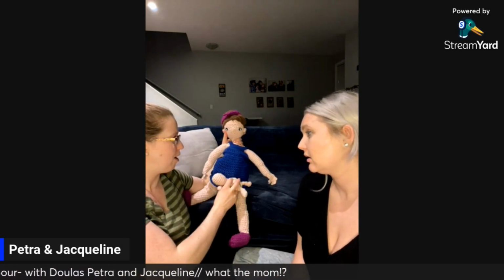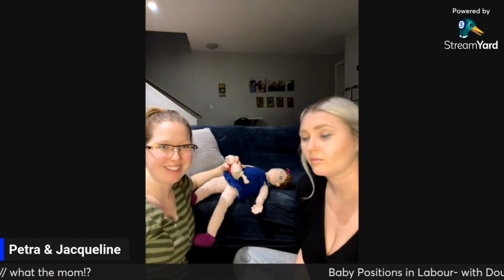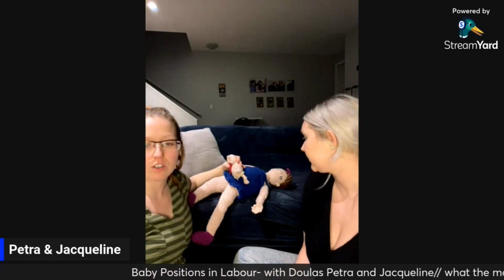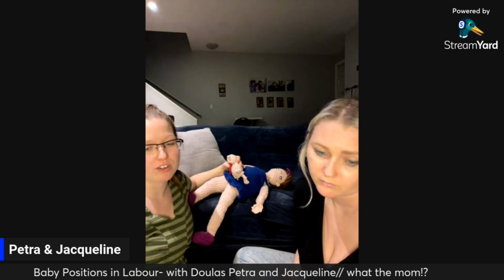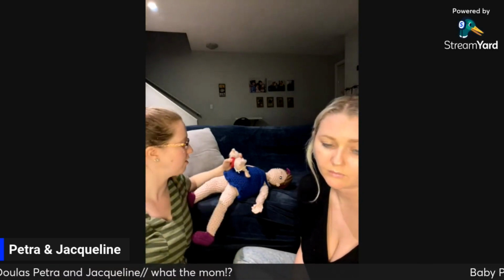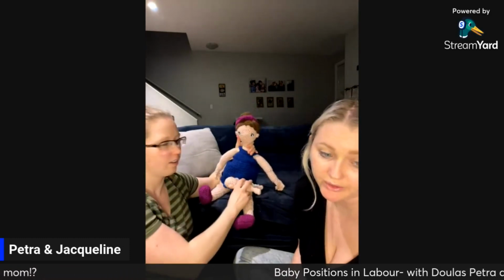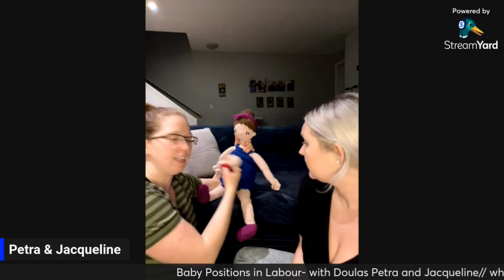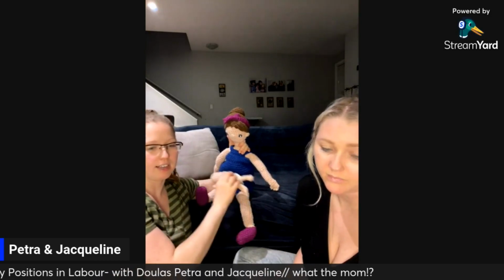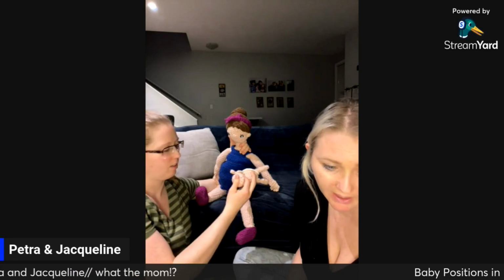Oftentimes babies will turn right before. But you never know, so then they'll suggest doing something. There are different things you can do to turn a baby, and we'll talk about that after we finish going through all the different positions. So that would be shoulder transverse. It could be facing either side, left or right as well, but it's literally sideways. So it would be dangerous for them to come out like that.